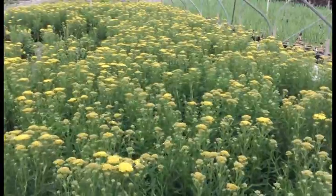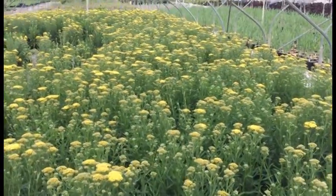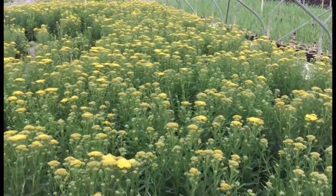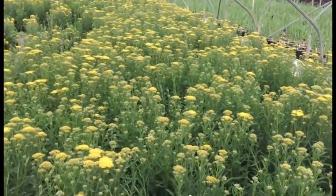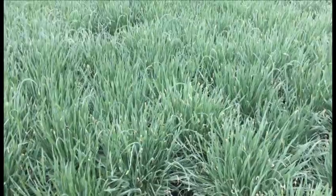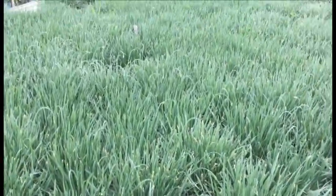Looking at Achillea Sunny Seduction, you can see where its name comes from. Look at all those yellow flowers that just started to pop. These things look awesome right now in bud and bloom, nice and full, getting some nice height out of them, good 15 inches or so. Nice consistent crop.